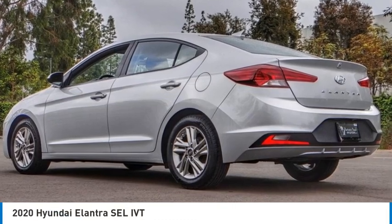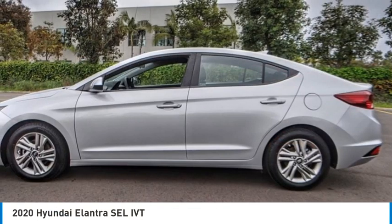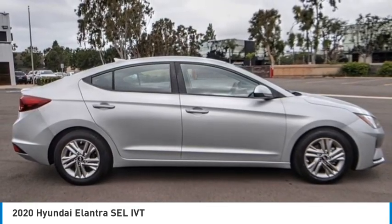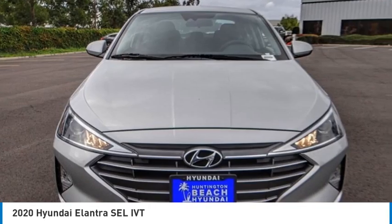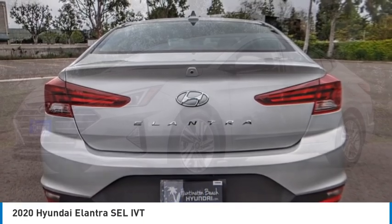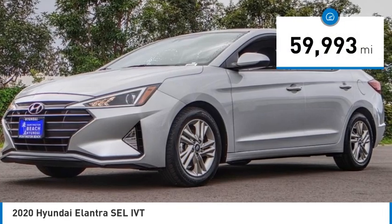Stop by and take a look at the 2020 Elantra. The Elantra boasts the most interior room in its class and gets an exceptional 35 miles per gallon. With its luxurious standard features, the Elantra is an easy choice. This vehicle has less than 60,000 miles.